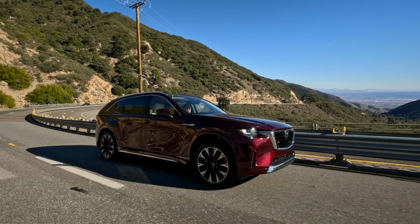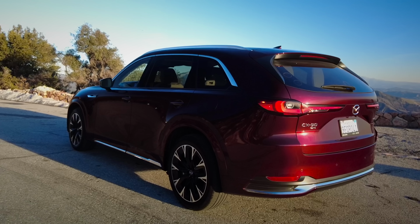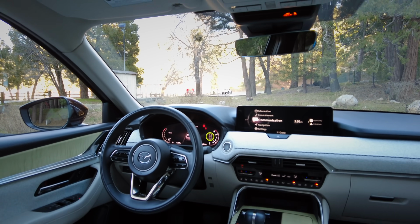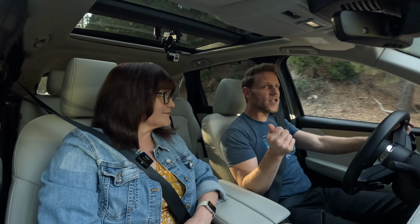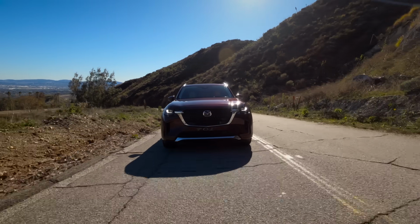As for safety, we've got a full suite of active assist, lane keeping assist, automatic emergency braking. There's an exit alert to let you know if cars or bikes are approaching, 8 airbags, and full speed adaptive cruise control is also included. From a crash test perspective, the NHTSA has not rated the CX-90, but the IIHS have named it a Top Safety Pick Plus. Family, what do we think?